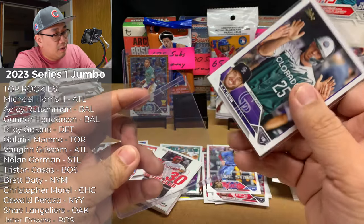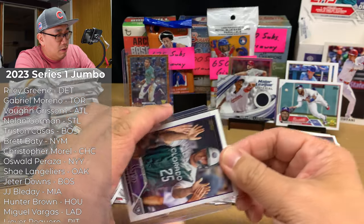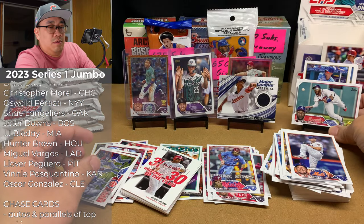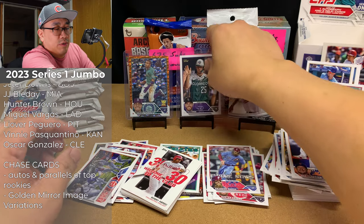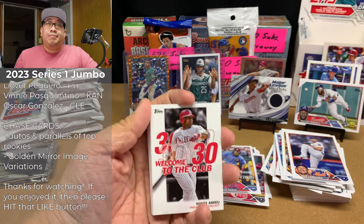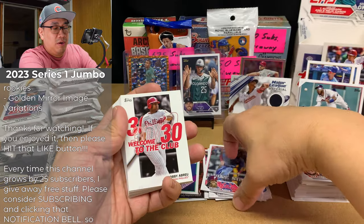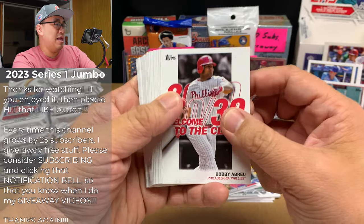Can't complain about that. So I buy most of my cards from two LCSs. One is called Three Star Sports Cards, and the other one's called Rio Card. I can't think of the name right now. Rio Sports Cards, and they're the people that are trying to chase for all 330 of these super short prints. So I'll see if they need that guy or not.